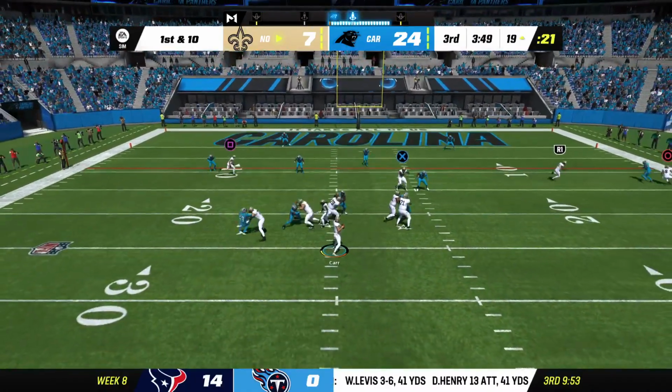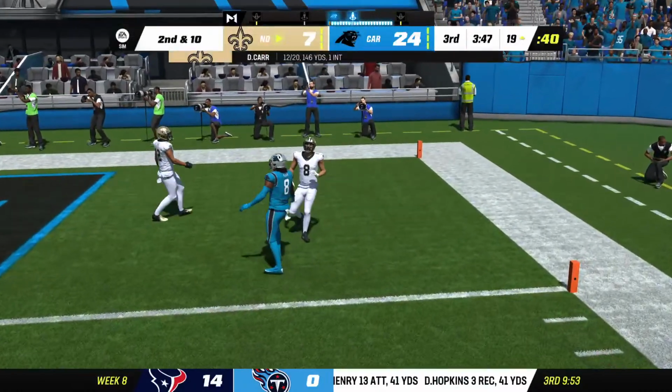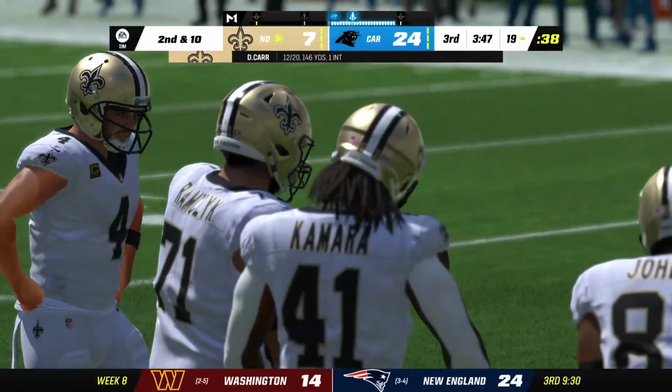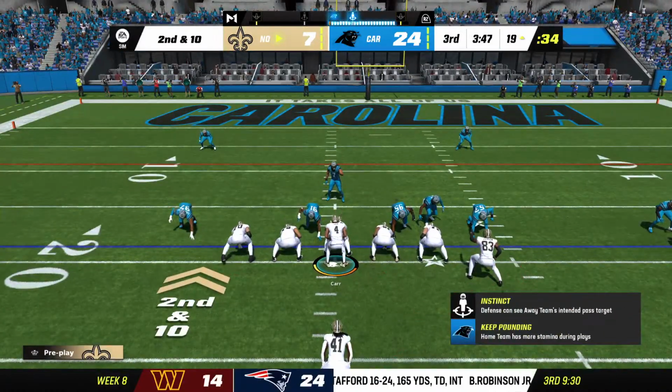Into the red zone, it's Carr. Toward the end zone, but that's going to wind up incomplete. Second and 10 now, third quarter from Charlotte.